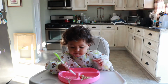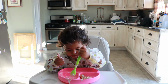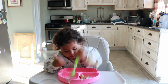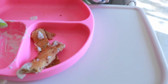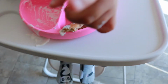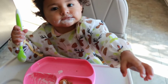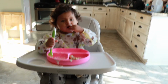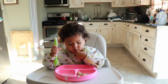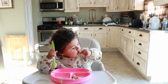That's Bella. It's currently 8:46. She started eating around 8:35, I want to say, so it's been about 10 minutes. That's usually how long it takes her to eat. She's done with her strawberries and her yogurt. Now she just has toast left. Are you gonna finish it? It usually takes her around 15, 20 minutes. I never rush her. I just let her take her time and eat at her own pace.